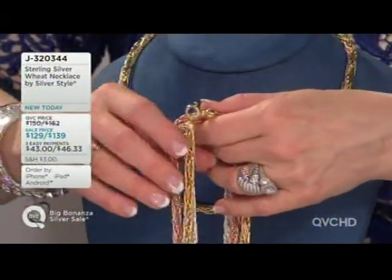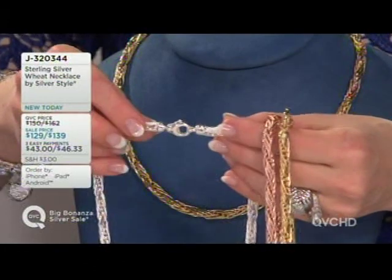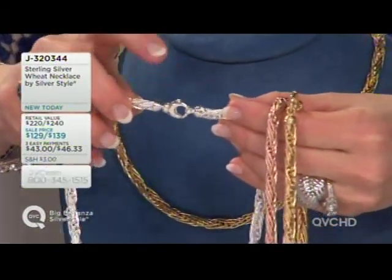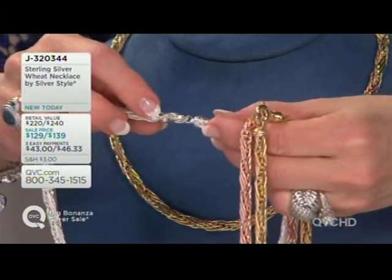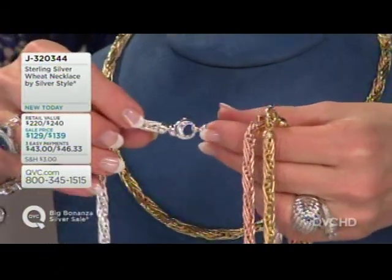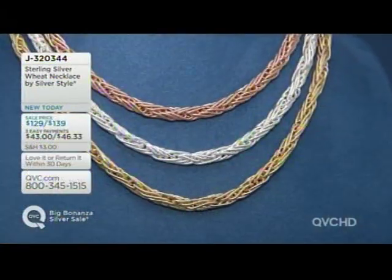One more thing I wanted to show you is the clasp. Look at this, high quality. It's a big bulbous clasp, and even the pincetta is all done to perfection. That's the way Adore does it in Turkey, time and time again.